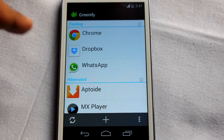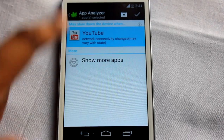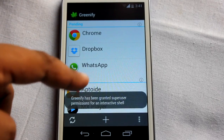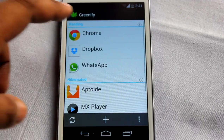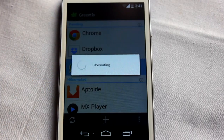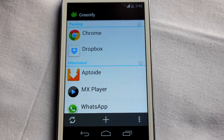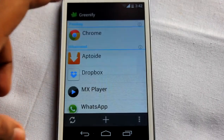Greenify. So what Greenify does is that you can add lots and lots of applications. Suppose I'm adding this YouTube, and if you press this right icon, then it will hibernate that application. Suppose I want to hibernate this WhatsApp. It will hibernate that application and prevent it from running in the background, thus saving your battery life. So Greenify comes at rank 3 for me.